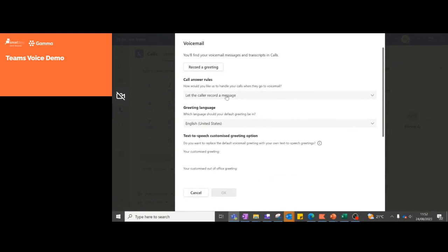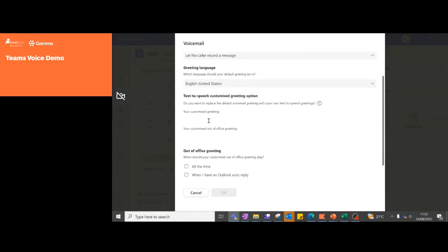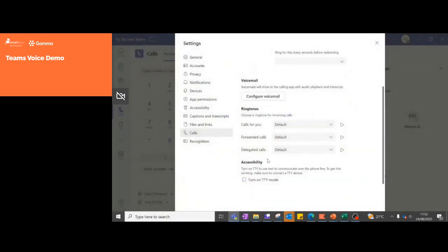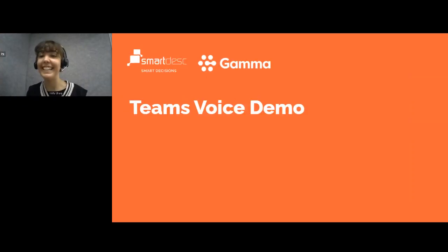Lovely. I'm just going to the voicemail settings now. So you can see I can upload different voicemail announcements, or another really nice thing is I can type it out. So if you hate the sound of your own voice, which I do, you can do that. Or you can have another really cool setting. So you can have your out of office voicemail automatically turned on when you've got an auto reply in Outlook. So again, super easy to use, super easy to manage, and a definite simple one to get you started on your Teams telephony journey.